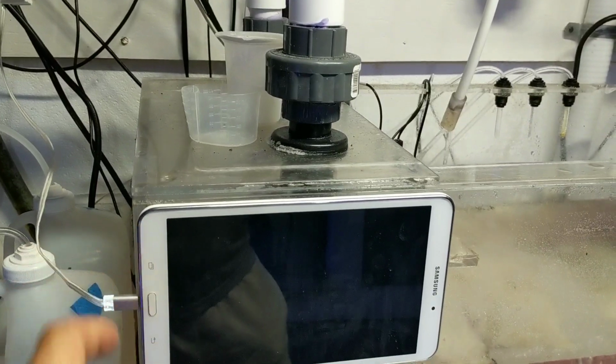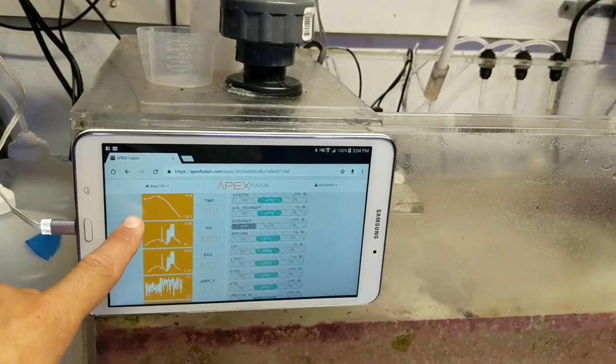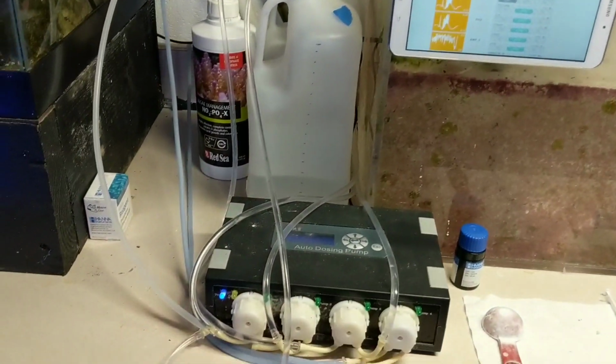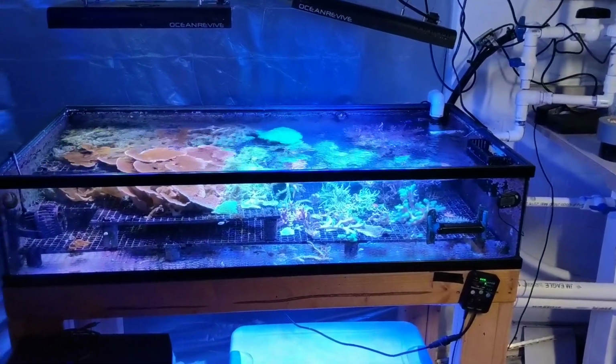Here's my Apex home screen. I use just this little tablet because my display for the Apex stopped working. I'm actually considering upgrading to the Apex EL, the new, less expensive one. Just seems like maybe something to do. Otherwise, not a ton of changes.